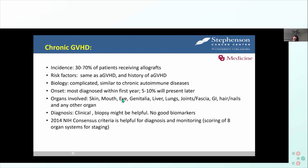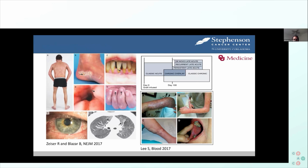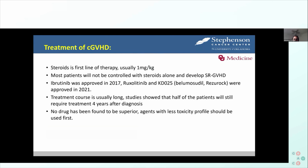So that's why these new immune suppressions that are coming are great, that they're decreasing the incidence of this disease. Just like any connective tissue disease, it can affect any organ: skin, eyes, GI tract, nails, lung and liver are the big problems, and they used to be the real cause of death in patients after transplant due to chronic GVHD. Again, treated with steroids, ibrutinib, and there is a new drug, belumosudil, that is working really well against these chronic complications.